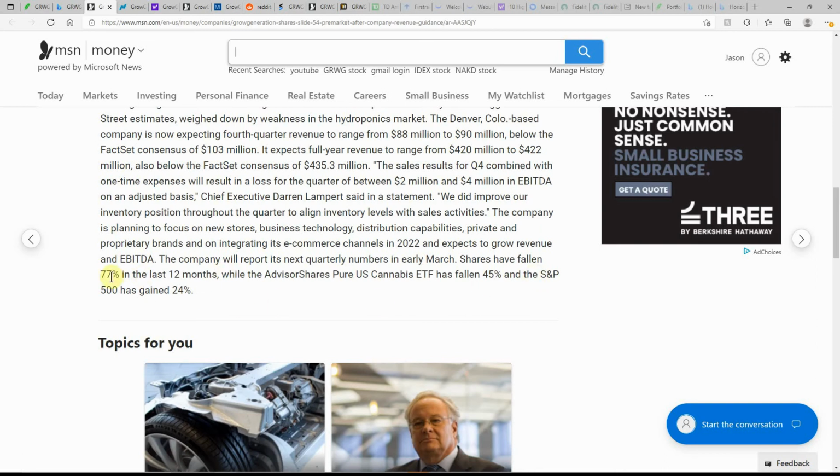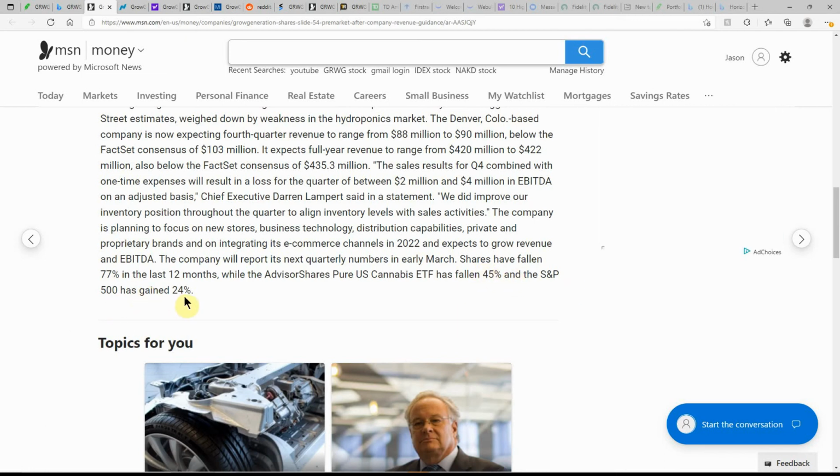Shares have fallen 77% in the last 12 months, while the Advisorshares Pure US MJ ETF has fallen 45%, and the S&P 500 has gained 24%, so definite ouch there.